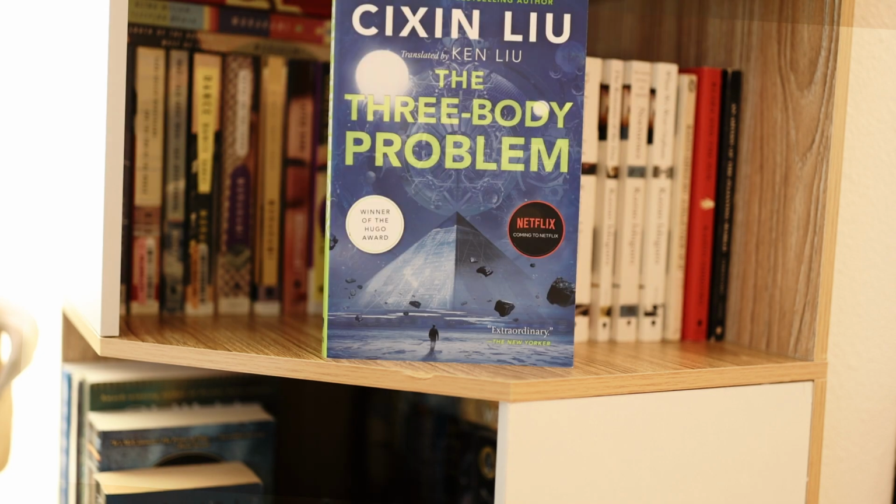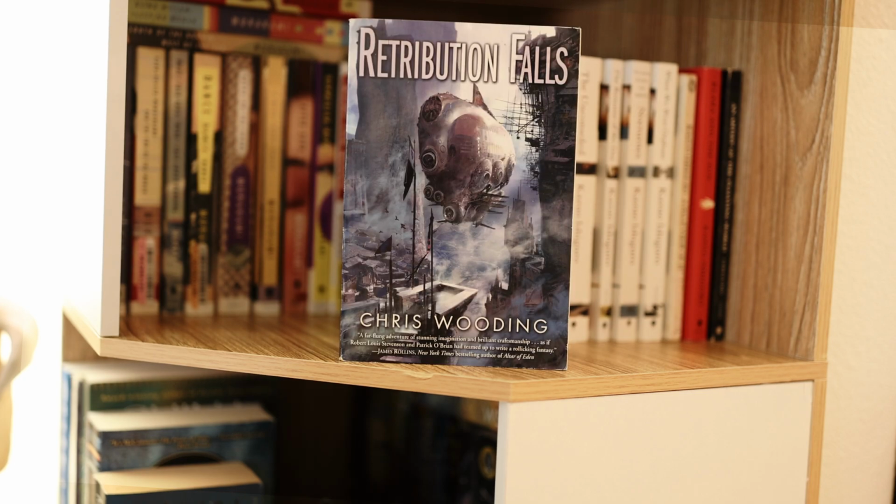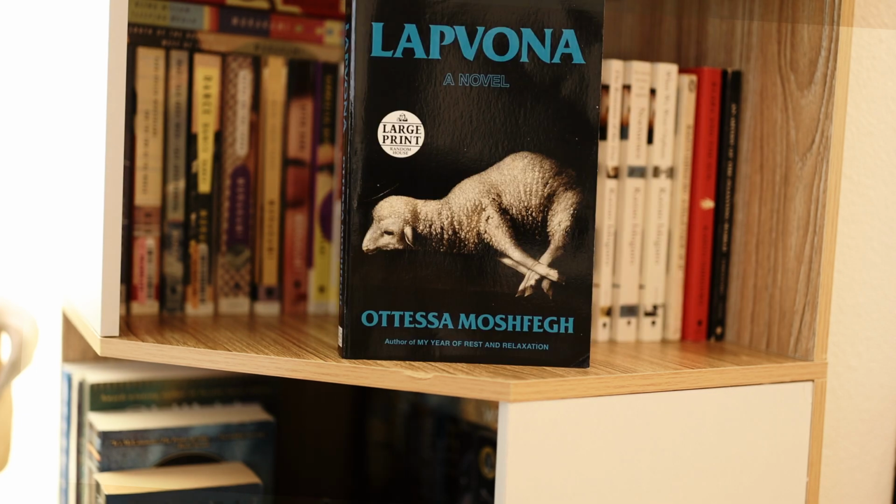And I have The Three-Body Problem by Cixin Liu. This is a gift from a friend. I feel very sorry that I disappointed her because I tried to get into this book more than 3 or 4 times now. I just have never been able to move forward. And we have Snow River by Nicola Griffith, Retribution Falls by Chris Wooding, Wrath by Shannon Mayer. And the last book on this shelf is Lapvona by Ottessa Moshfegh.